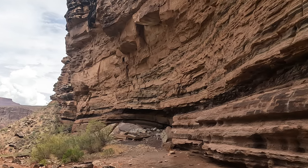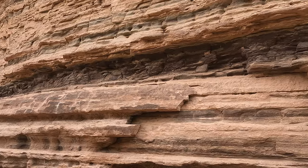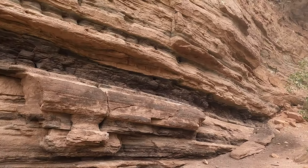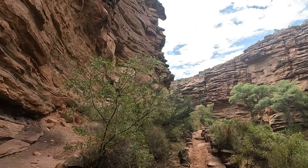Now, while the rock at the canyon has been around for nearly half the time that our planet has existed, the canyon itself is likely a more recent addition to the geologic landscape. But the question is, how recent? Well, scientists argue about that too, with hypotheses ranging from 70 million years to 6 million years.